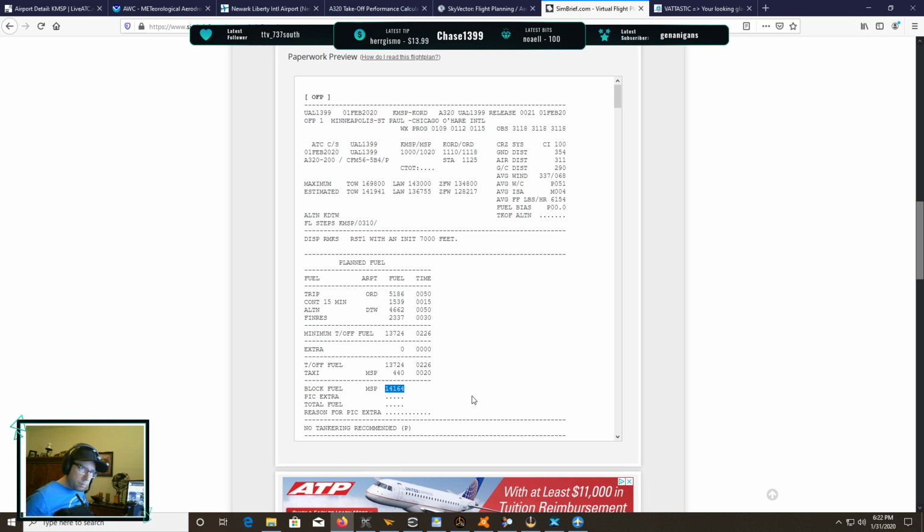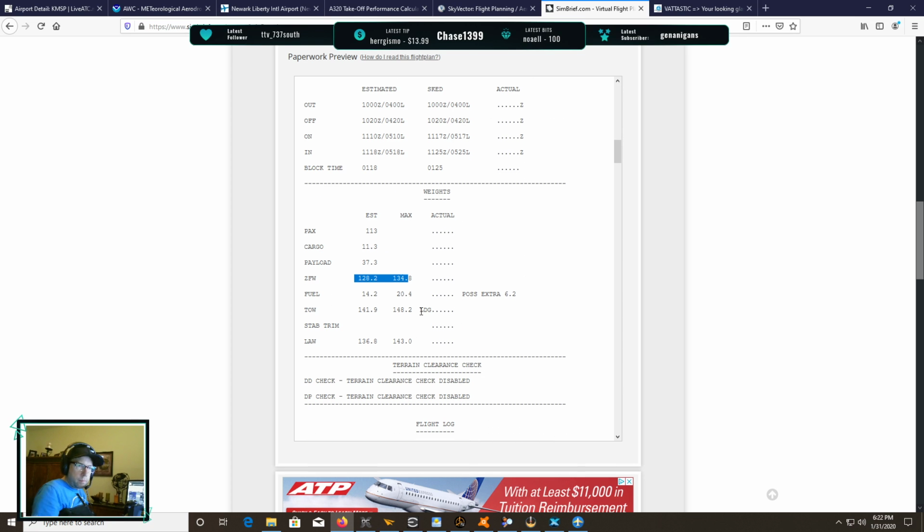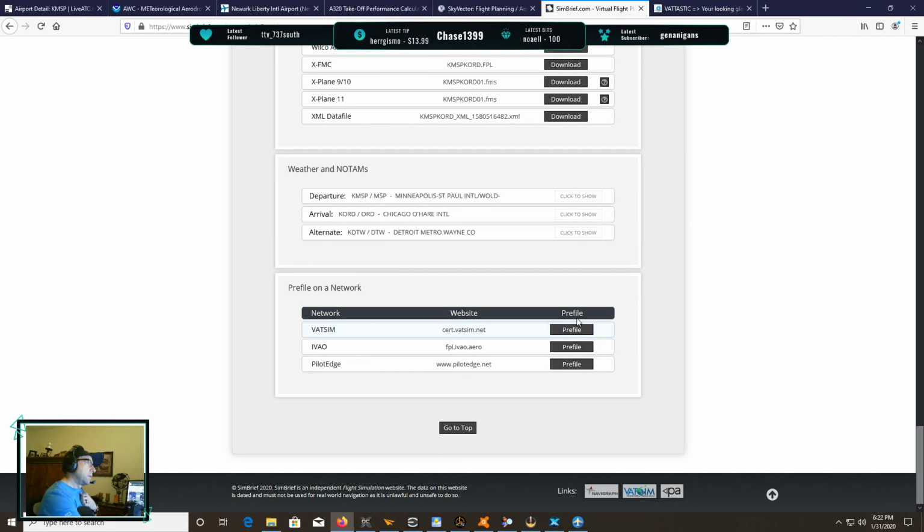65. Zero fuel weight 128.2 is 58,150 in kilograms. 128,200 equals 58,150. That's 113 passengers, 11,000 pounds, and 11,300 pounds of cargo. So the payload is 37,300 pounds. That's passengers and everything.